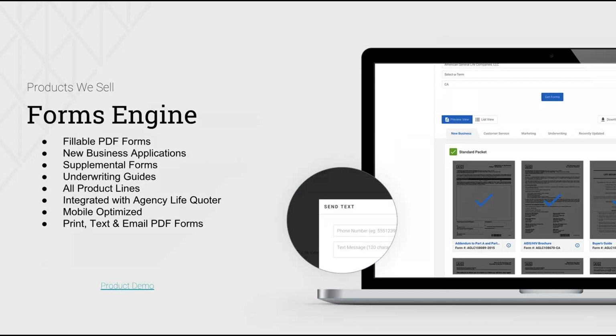We have our forms engine, so we're one of just a couple forms providers in the industry. We have a fillable PDF forms engine for new business applications, supplemental forms, underwriting guides. It's integrated right into our quote engine, so when you're at the quote results, you can quickly jump right into the forms that you need. Very quick and easy process, and they are fillable forms.